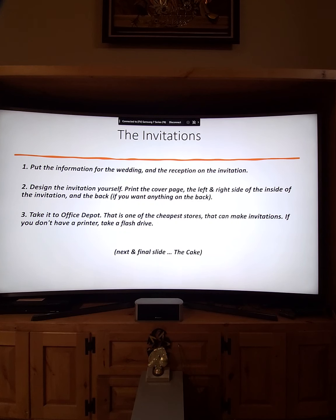We checked around at local places like Kinko's and other places that would print out the invitations, and we found that Office Depot had the best price. We stapled the papers together and gave them to them. And I believe we also included a flash drive, because I think we were able to actually make the invitation where they could click and see how it would look when it opened up and everything.